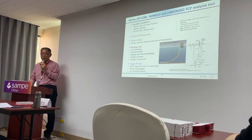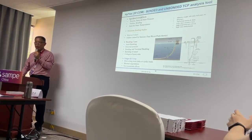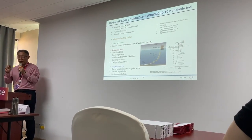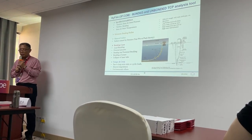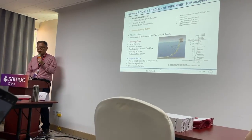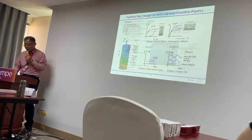So basically, we've been working on this area for the last 10 years, and we developed a program called High Flex. This High Flex can be applied to not only bonded pipe, but also unbonded TCP. TCP means thermoplastic composite pipe. So this is all loading condition and specification, and with this tool, we can design.